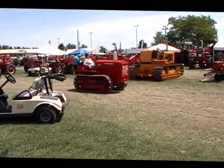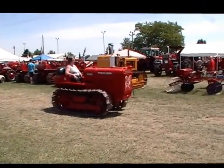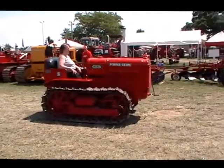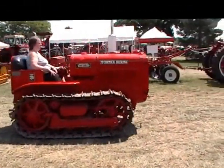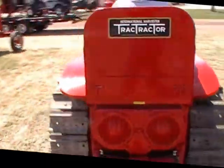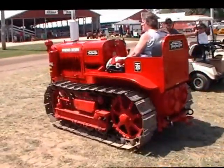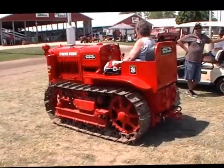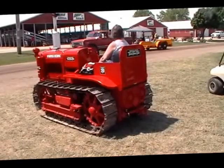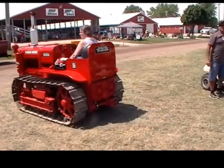Okay, here we have a McCormick Deering T20. Lady out for a little slow speed cruise. Kind of cool. Very well done up. Looks good. I kind of get a kick out of those things. They're just kind of a point and shoot.